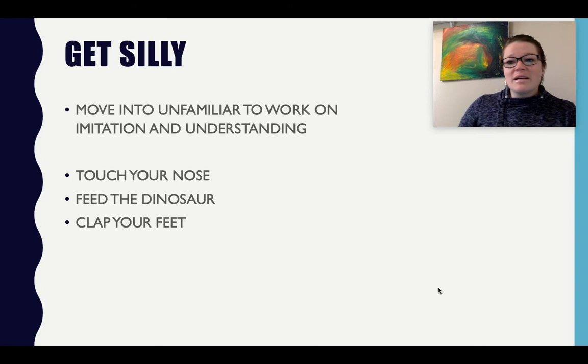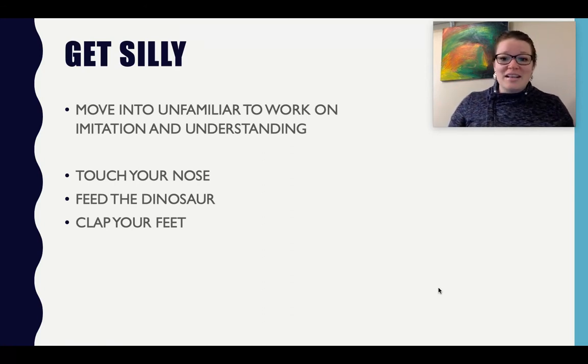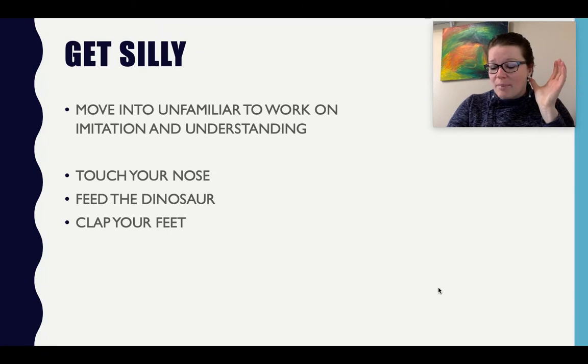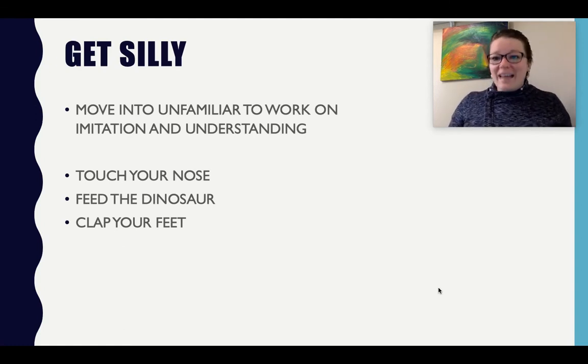Clap your feet. I love this one because it confuses children. And you can see just the gears spinning in their heads because you say clap your, and they go for their hands because they understand clap, and that means hands. And then you go clap your feet. And then they want to stomp their feet. No, clap your feet. And you could show them trying to clap your feet together. It's funny. You're changing it. And they're like, oh, wow, I never thought of that before.